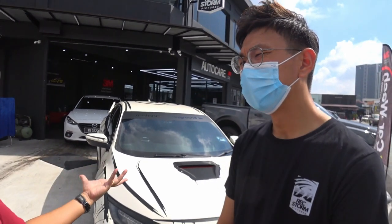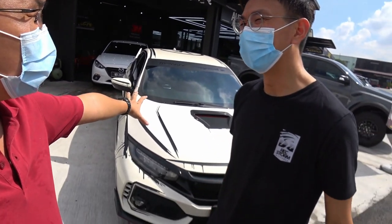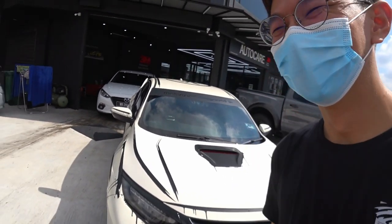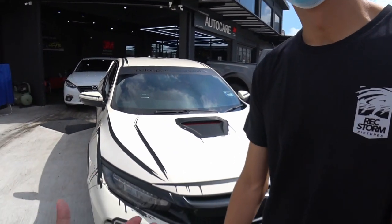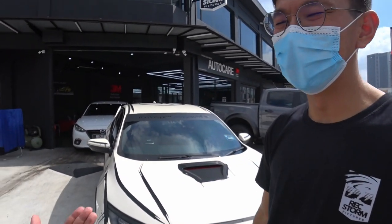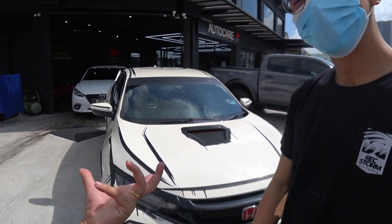And recently, during MCO, we haven't been using our cars as much. Is this your only car? That's the second car, but now with CMCO we drive this more. Even then, because we can't travel so far anymore, our mileage will still be alright.